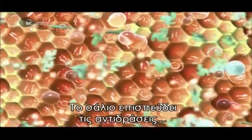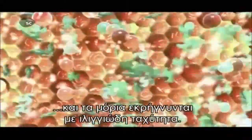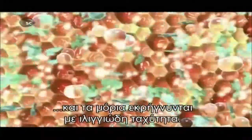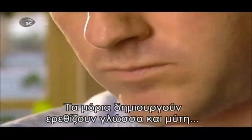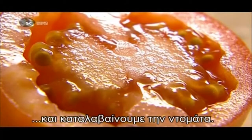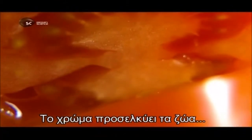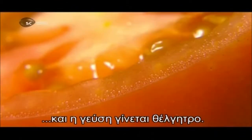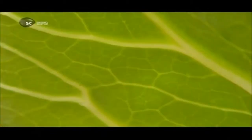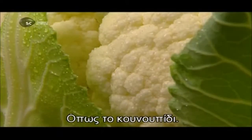The heat and moisture of our saliva speeds up all those chemical reactions and the big molecules explode at an incredible speed. Liberated, the flavour molecules fly off, creating taste and aroma, and we get a sudden hit of tomato. As with many fruits, the colour attracts the animal. The flavour makes us all want to come back and eat it again and again. But most vegetables need cooking to maximise flavour, like cauliflower.